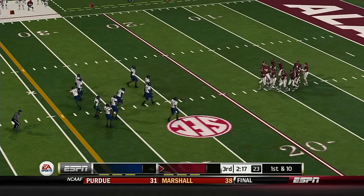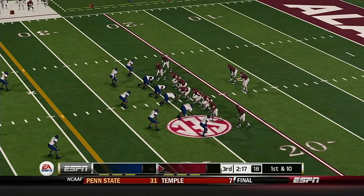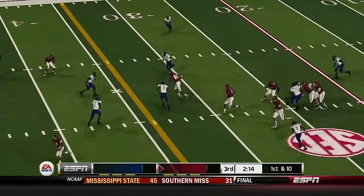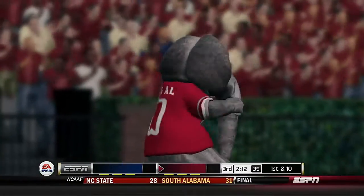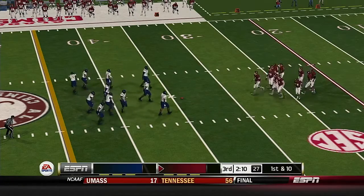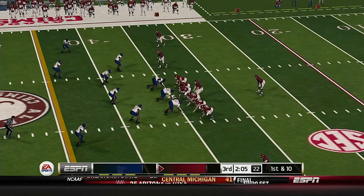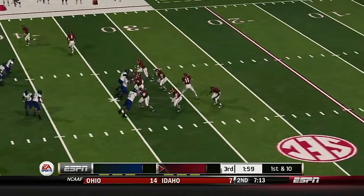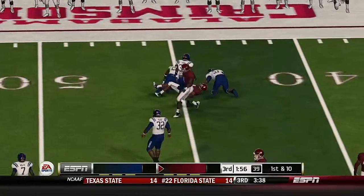The offense couldn't hang on to the ball last time around. Let's see what happens here. Anytime you give the ball away, it's a disappointment. So these guys want to show that they can hang on to it. Easy. Brought down around the 34-yard line. First and 10. Ball on the 34-yard line. And he's tackled right away.